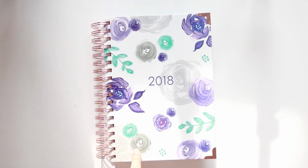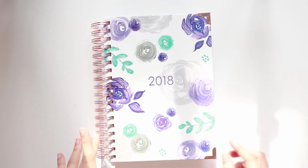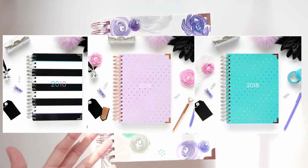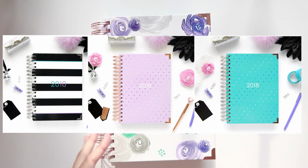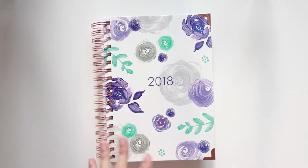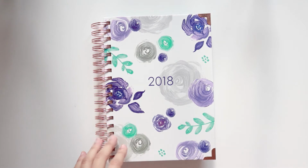This particular cover that I chose, you have the option of either a rose gold binding with rose gold corners or a silver binding with silver corners. The other 3 covers, it's just going to depend on the cover, and that will indicate what type of binding you have. So if you do really want the rose gold binding, just double check that that is a cover that is compatible with it.